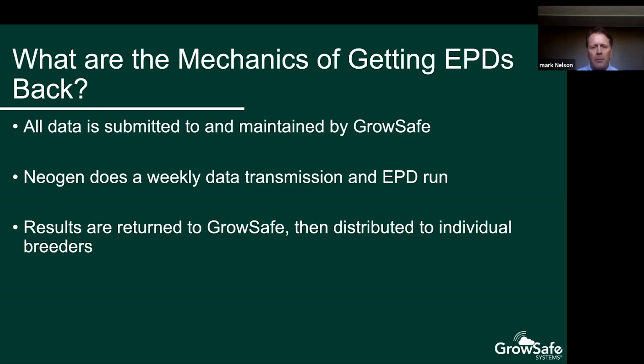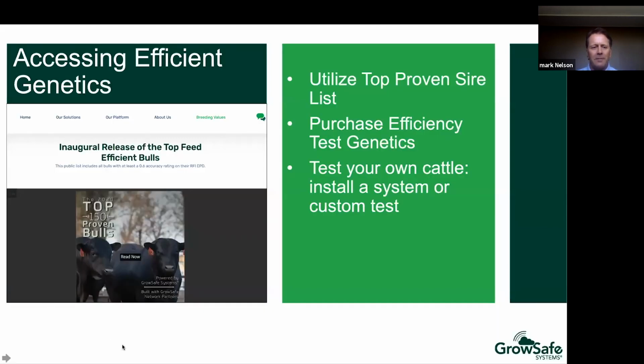And I'm pleased to announce that sometime in the next couple of months, we'll have a network database for our network clients, as well as any of you that might become network clients, where you can access the entire database and search for EPDs through, well, currently about 250,000 cattle, which is growing every day. And that'll be something that's more accessible to you at your fingertips. So something we're looking forward to. Next slide, please, Danielle.